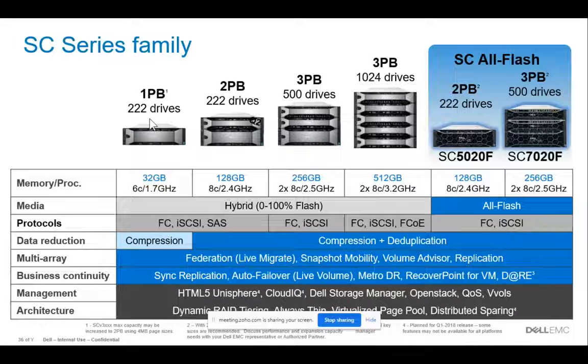Compared to the Unity XT, for the Unity XT, it's an all-inclusive software. While for the AC series, depending on which platform the customer is going for, if it's a hybrid, then there is a certain level of software that the customer needs to purchase separately. But for the AC series, if we are going for the all-flash model, that one now is similar to what you have with the Unity XT model. So, all-inclusive software. And then finally, when it comes to management and architecture, they all have similar management and architecture to what you have with the Unity XT system. So we're talking about things like CloudIQ and also things like Unisphere. Those are all included. So those are the different ranges of the AC series family.